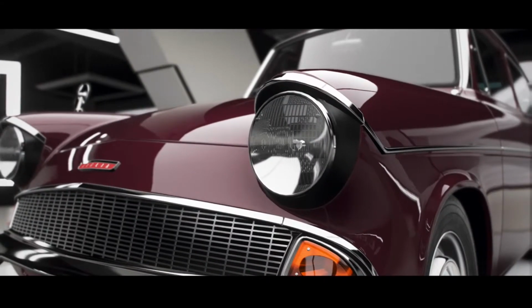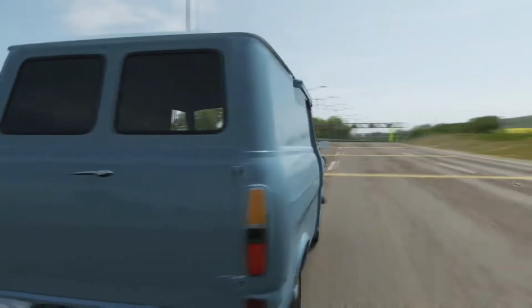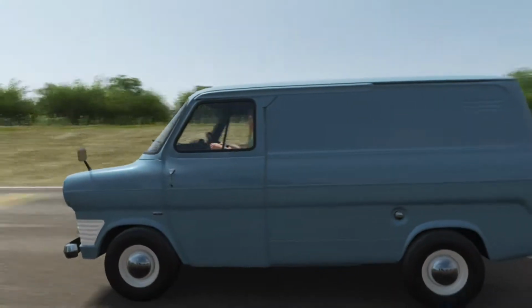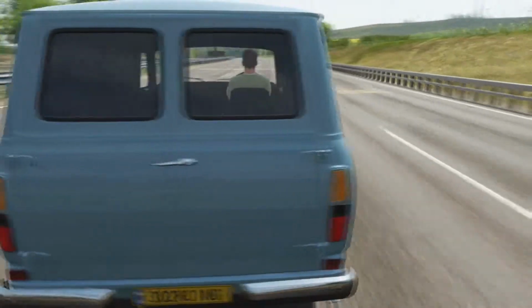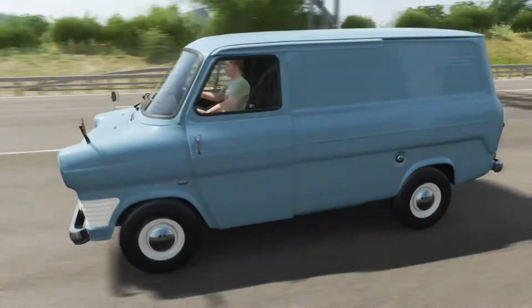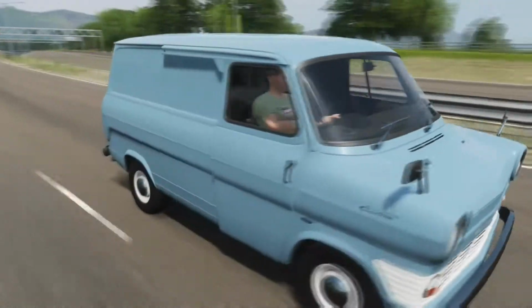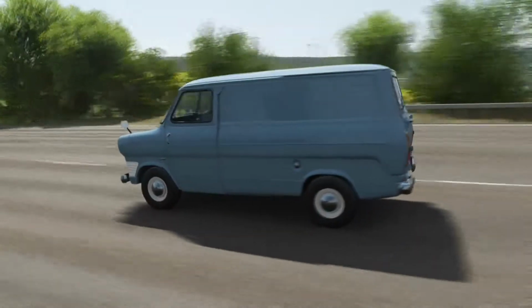And in 1965, the official Transit Mark I came out in Britain. And it was an instant classic for several reasons. First, it was very similar to the Taunus. It was based on a car platform, meaning it outhandled every other van in its class. And since the track width for the wheels was wider, it made a massive cargo space in the back.